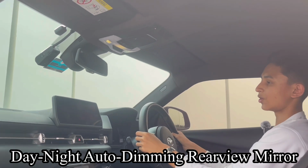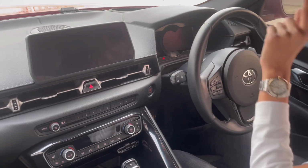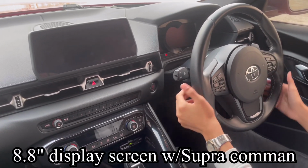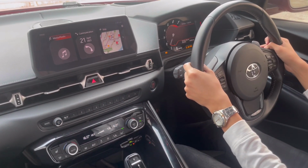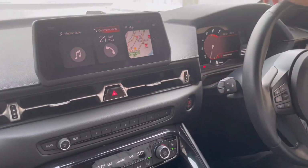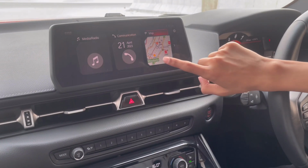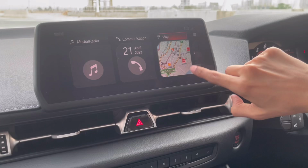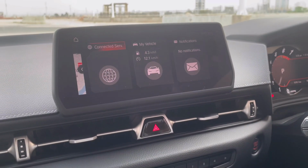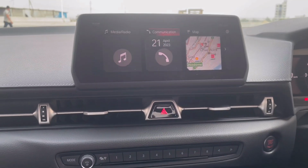And now I'm going to show you the car's infotainment system. So let's show you guys the infotainment system that is 8.8 inches. So foot on the brake, pressing the start button, and there the car turns on. So it's pretty much same as the iDrive. You have your media and radio, then you have your communication for your phone. Then you have your map that is locked to some other country. And then you have your connect service, my vehicle settings, notifications, and that's pretty much it, to be honest.